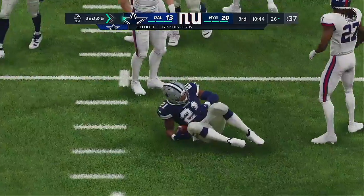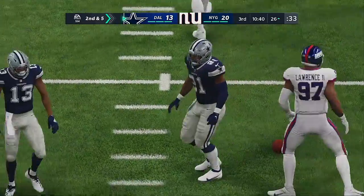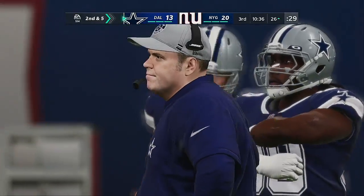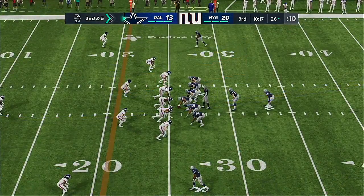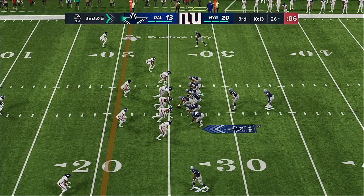Ezekiel Elliott, the Cowboy. 5 yards is the tally on first down. That brings up 2nd and 5. That's a really good gain right there. They pick up 5 yards, halfway to a first down. The only problem now in the huddle, everyone's going to want to touch the football. Be a lot of chattering now because they've seen that they can move the line of scrimmage.